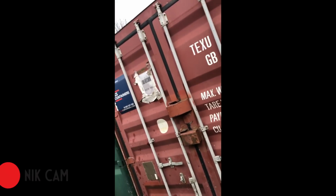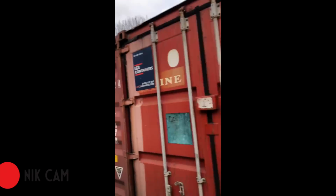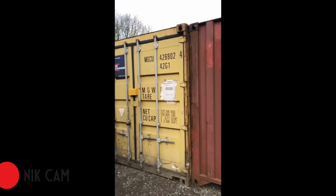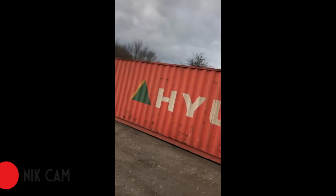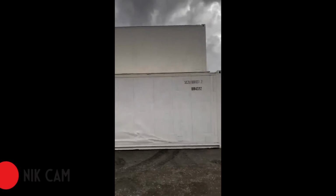Now, looks a bit different. That one is absolutely immaculate inside, so it's going to be perfect for our stock room. Shame we couldn't get three as a matching set, but it is what it is. These things are a mission to get hold of, so we've had to settle for what we've had to settle for. That one's cool, wasn't it? So, but yeah, we've sorted containers at last.